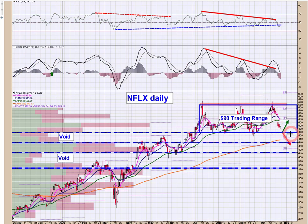That's a wide range, 470 to 560. That's $90. That's nice trading. Okay.